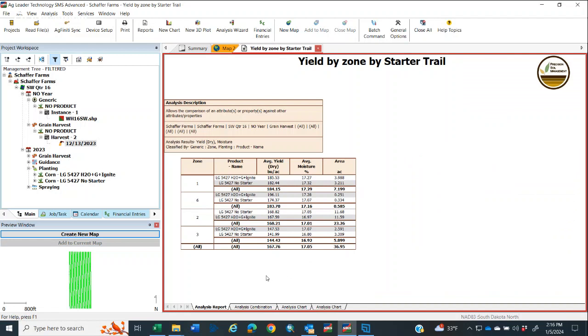When I do this, I always make sure I sort it so that the average dry yield goes from highest to lowest. So here are the zone numbers. Here are the 2 areas we examined. Here are the yield difference. Here's the number of acres, so it's a significant number of acres. So I'm going to trust these numbers are believable.